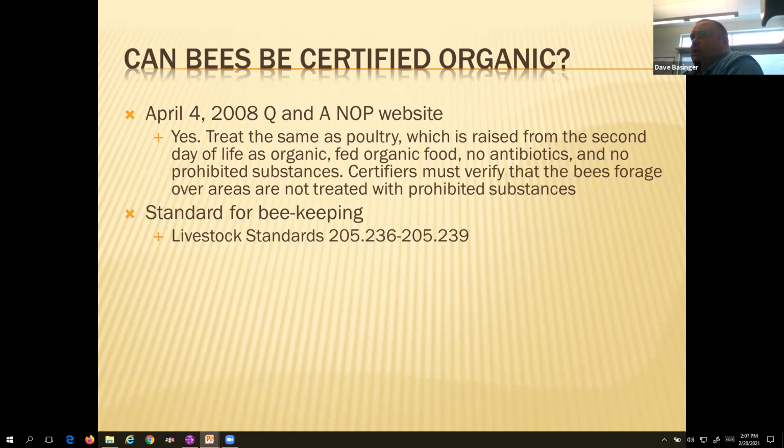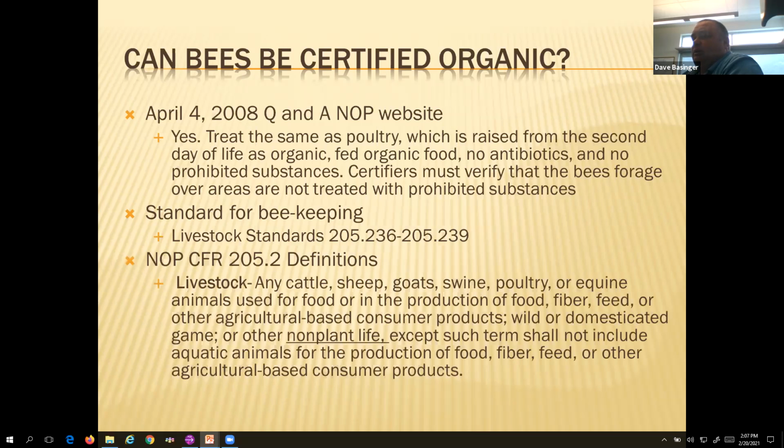So the standards for beekeeping are the livestock standards like I talked about earlier. And if you want to look them up in Title 7 CFR 205, it's 236 to 239 that are the organic standards. And where we get the ability to use it is right here in the definitions. So I've underlined it there so I don't have to read the whole thing.